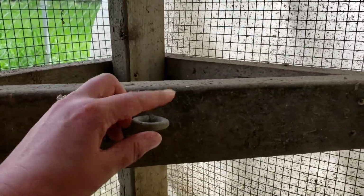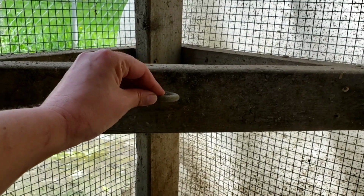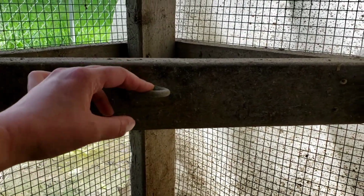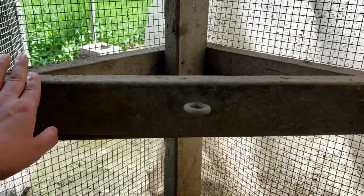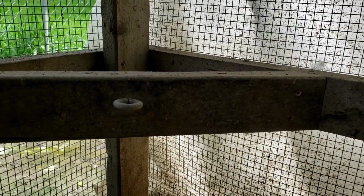Over in the corner, I have an eye bolt so that I can clip a carabiner, so that I can hang a feeder or a drinker. And I have this on each side, put right into the corner brace that helps preserve rigidity when the tractor is in motion.